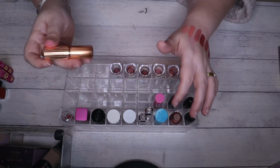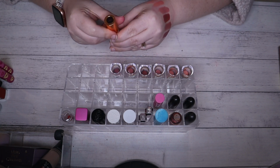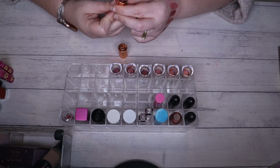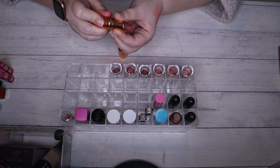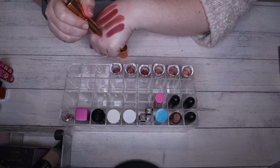And my lucky last lipstick is my Charlotte Tilbury one. I'm not getting rid of this. I've only just gotten it. It is the Pillow Talk, but I chose it in the shade Medium. This is such a stunning colour, such a stunning lipstick as well. So let's just quickly pop it over here.